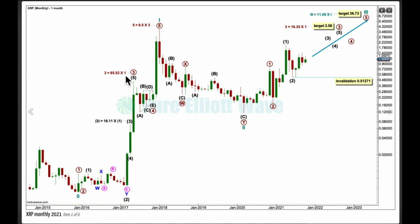This is typical for cryptocurrencies. Their third waves are extremely long in comparison to their first waves. And the 5th wave here was 8.5 times the length of the 3rd wave. And again, that's very normal for these cryptocurrencies. This is on a semi-log scale, and so it doesn't look like it's 8.5 times long, but that's because of the scale. In terms of price travelled, it is 8.5 times long.